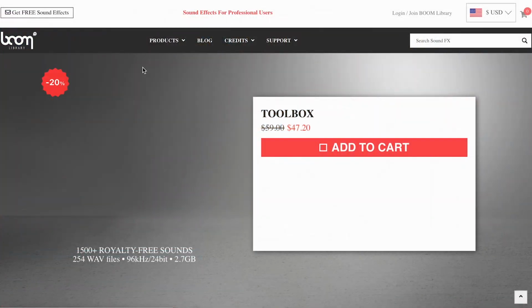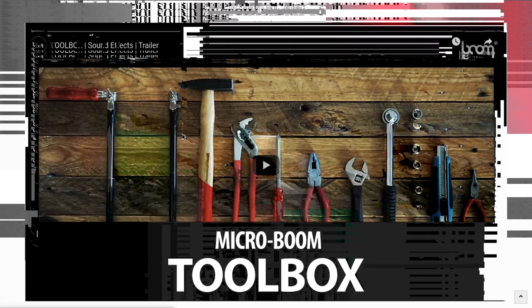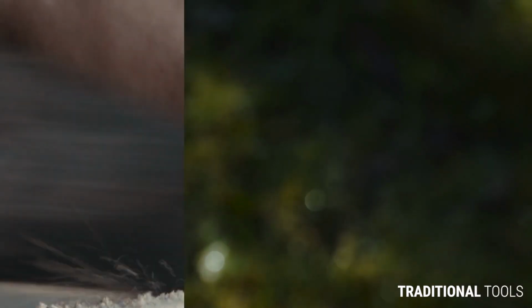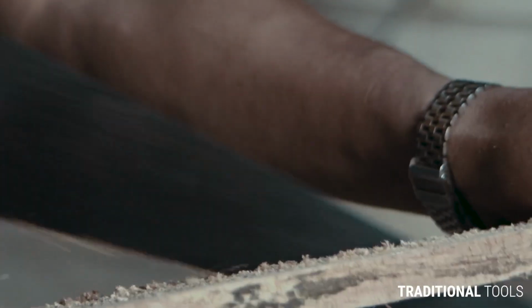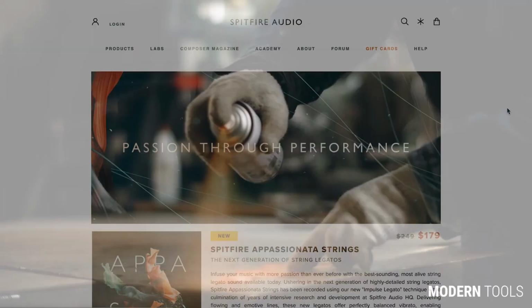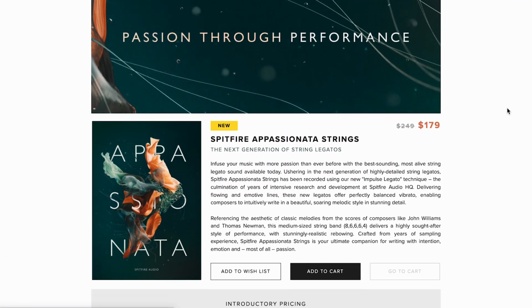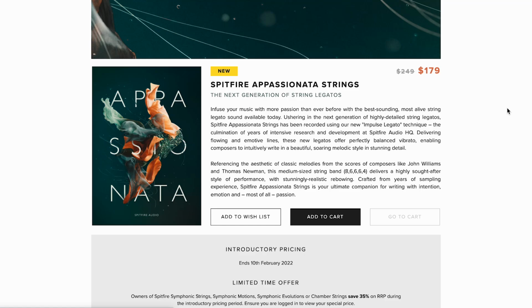Boom Library has released Toolbox. This is a very creative set of sound effects. You guessed it, sampling tools. Spitfire Audio's Appassionata Strings, probably the most popular click-throughs we've seen in the last week.